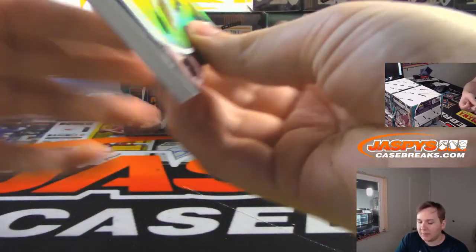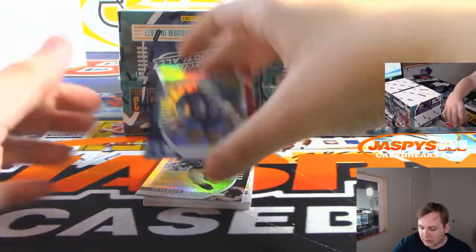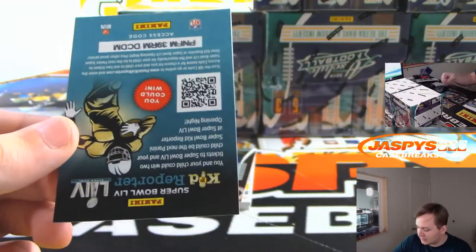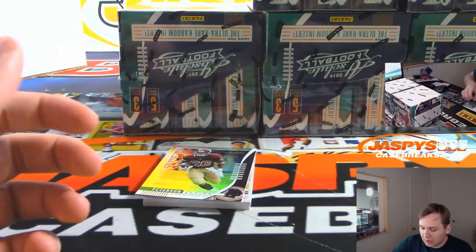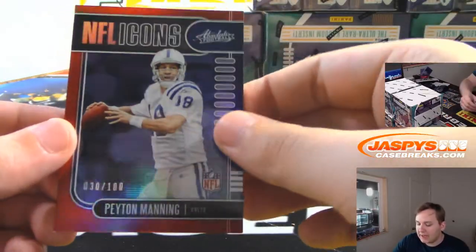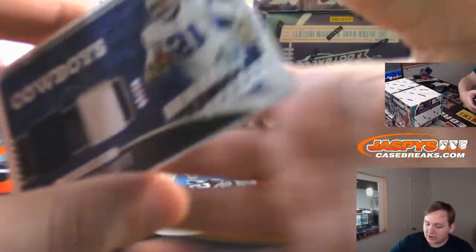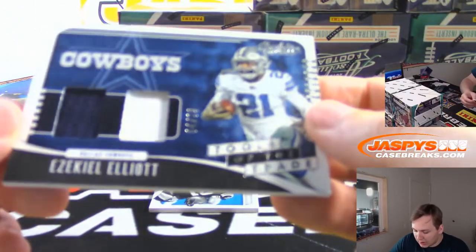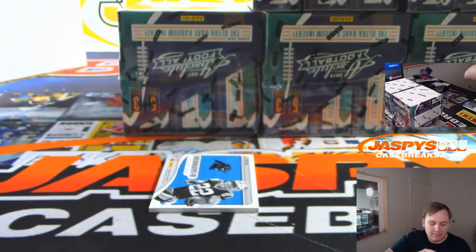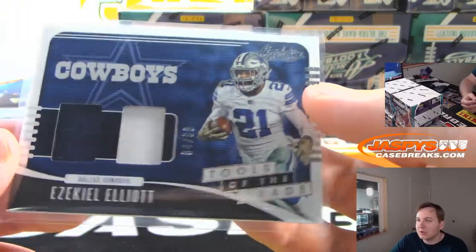All right. And final pack of box one. We have Julian Love, number 100, Giants. Adrian Peterson, Peyton Manning to 100, NFL icons, Colts. And the two hits, numbered 84 out of 99, sorry. Tools of the trade, Ezekiel Elliott. Dallas Cowboys, that is Steven Suri.